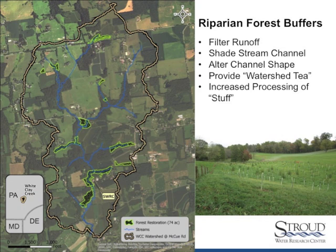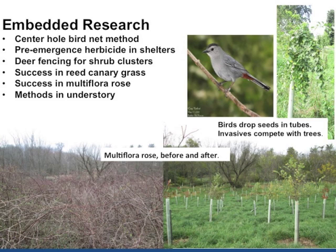So this watershed has a lot of intact forested buffers and buffers that have been built over the years, but we added another 74 acres of 100-foot minimum riparian forest buffers to provide both that filtering functionality and the in-stream functions. And we embedded some research questions into those buffers, including establishing trees in invasives, thinking about how we deal with birds that drop seeds down the tube and give us vines that overtake our trees.